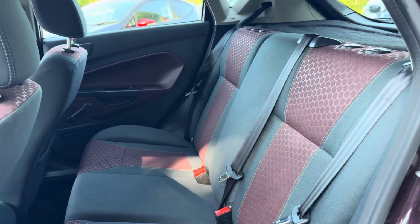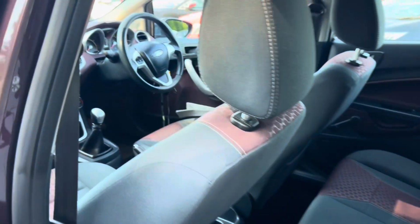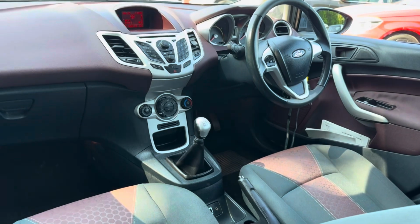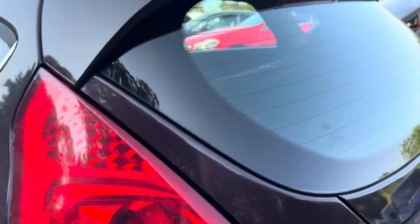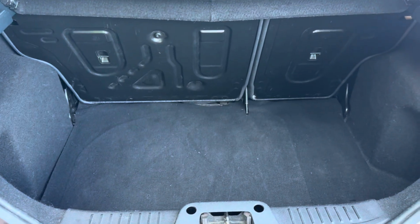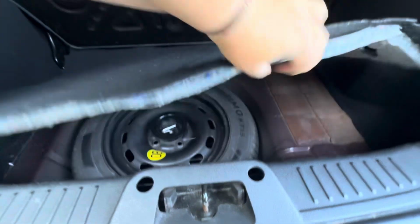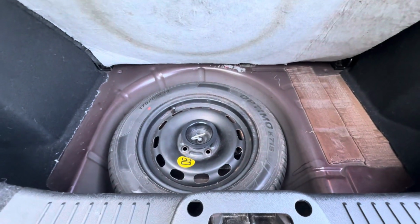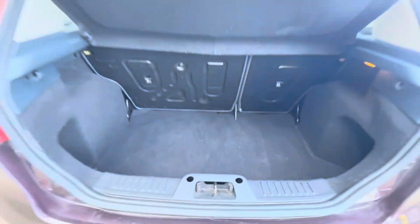Look at that. It's really clean, and I've only just had it washed off. I haven't done a full valet or anything on it. That is how it came into us pretty much. It was very well presented by the previous owner. Good size boot. I mean, I'm sure you've seen a Fiesta before, but let's just have a look. Has it got a spare wheel, this one? Yes, it has. It's a spare wheel, although it's a steel wheel, but a full-size steel wheel nevertheless.